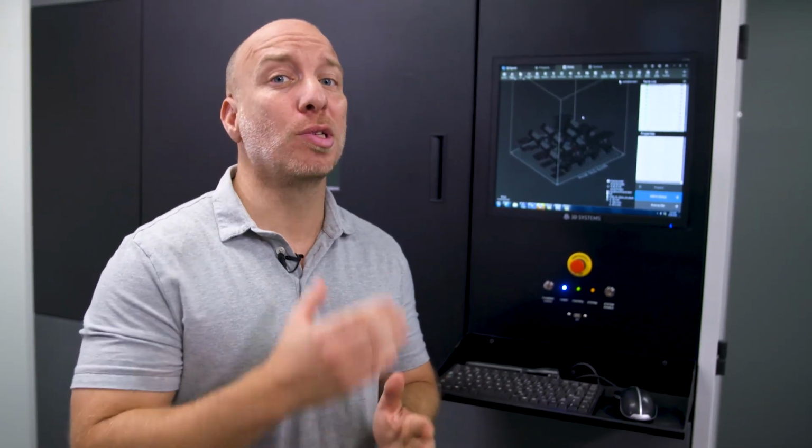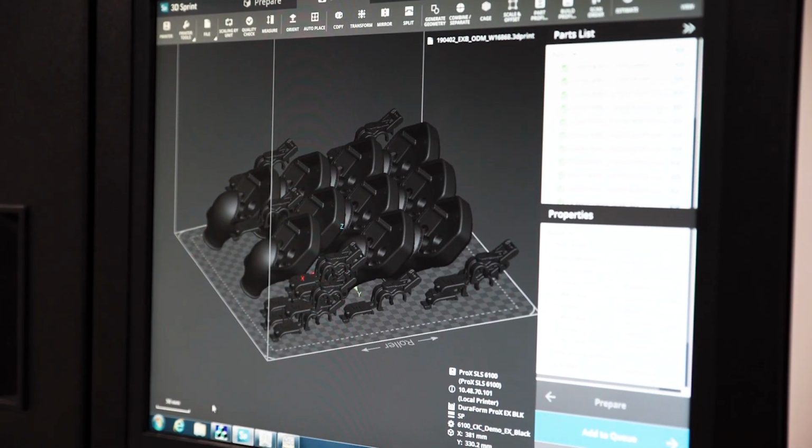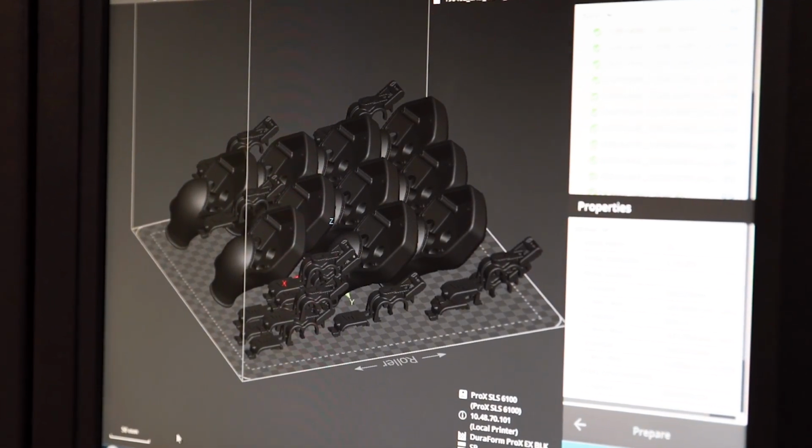5. The ProX SLS 6100 saves you up to 20% on the cost of each part you print. It uses far less consumables, and with the world-class 3D Sprint software taking you seamlessly from file preparation to print, saves you thousands on license fees every single year.